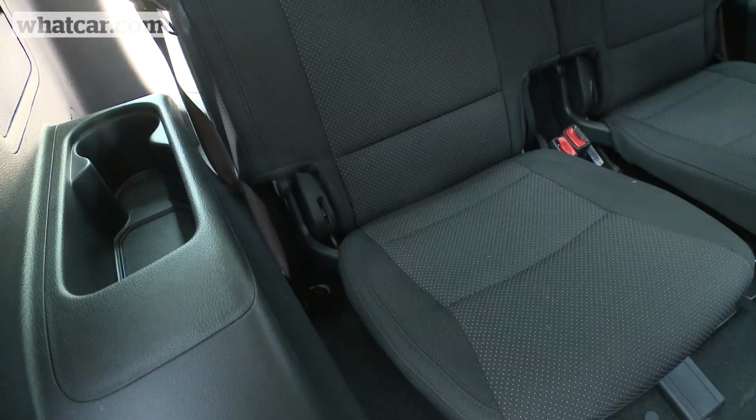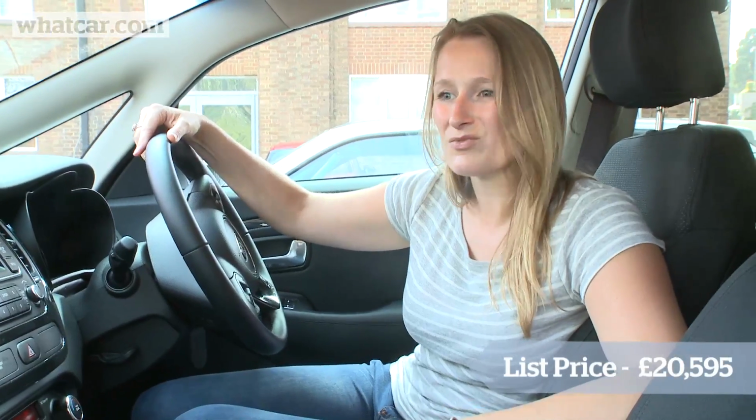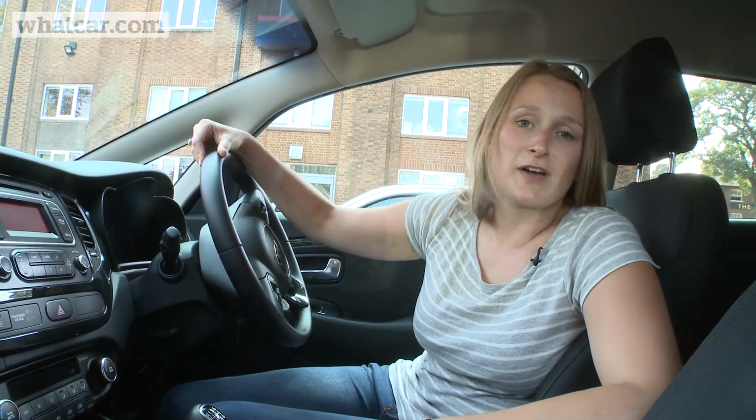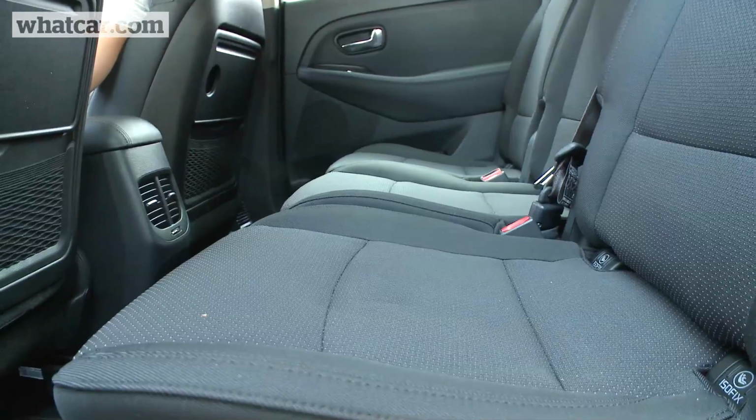And the interior, although there are some pretty cheap plastics around, doesn't really feel that bad by the standards of a fairly budget MPV. Another thing that a lot of families will value about the Carens is that you can get 3 child seats across the middle row, which is really useful.